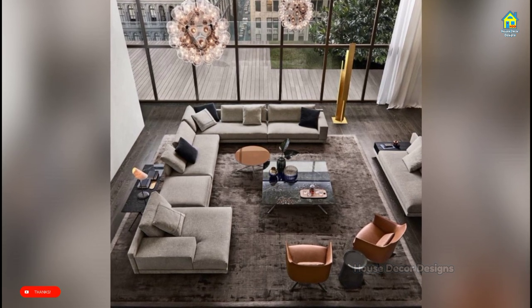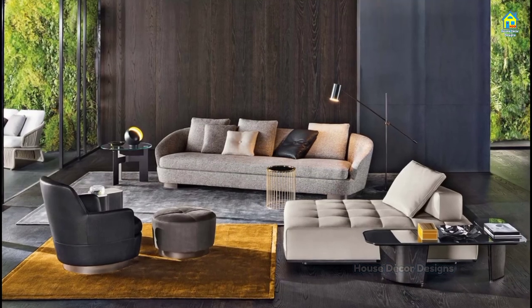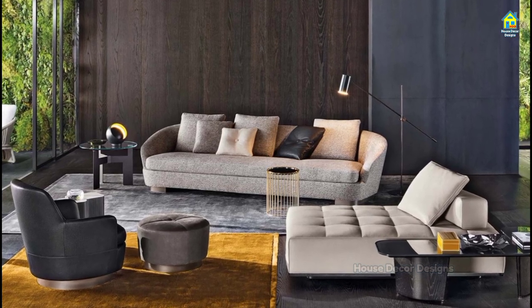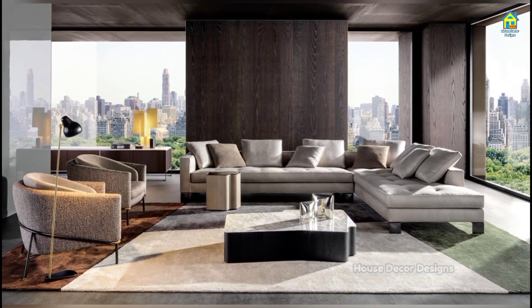Rattan is a lightweight, natural and durable material. Sofas made of rattan are visually appealing while bringing a sense of lightness, thus making them ideal for sofa set designs for small living rooms. Limit the number of seats to further open a cramped space up.